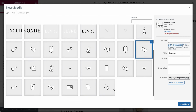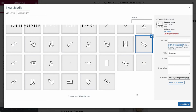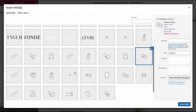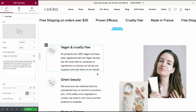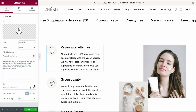And you can see that media library is opened and you can choose a different icon. So we can see that this theme has really nice icon library, and you can choose icons from existing library. Simply choose a different icon. Let's see how, yeah, you can see the icon was changed. Let's go back. Let's put icon back.